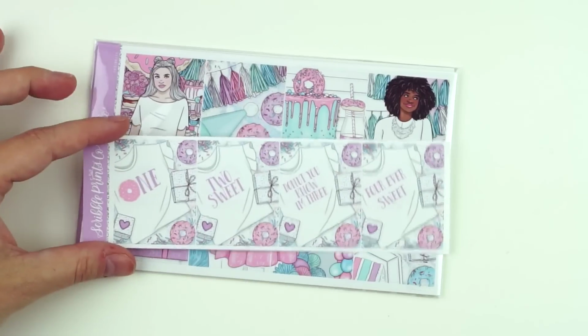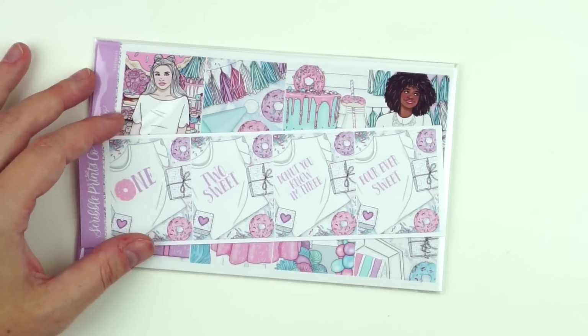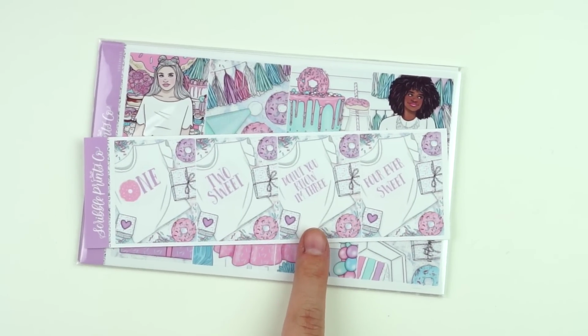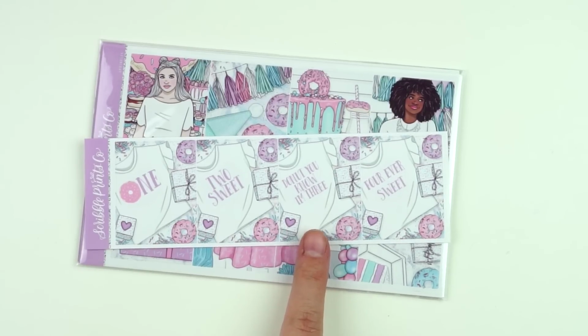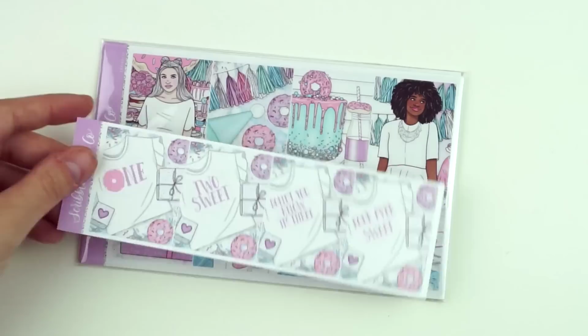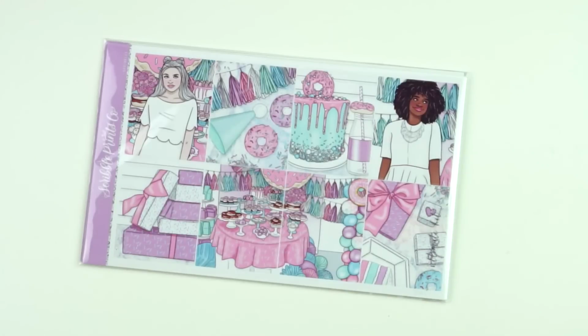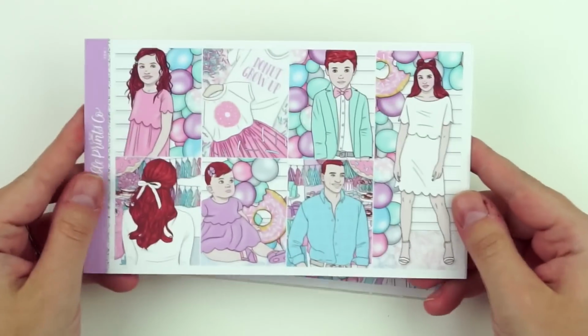And then there's also this super cute option. These are just different shirts. So you have 1, 2 sweet, you know I'm 3, and forever sweet. I obviously wasn't going to go all the way to 25, but you got your first 4 birthdays covered there. And then there is also the option if you want to add on fam.